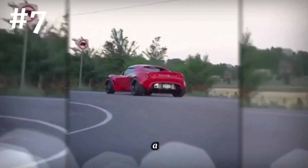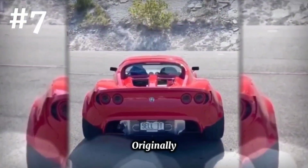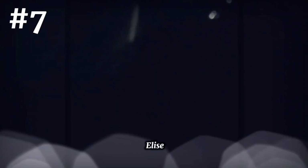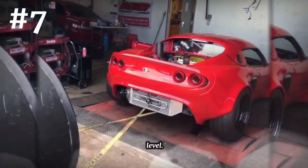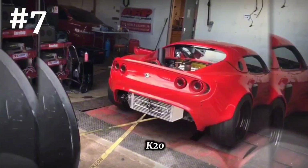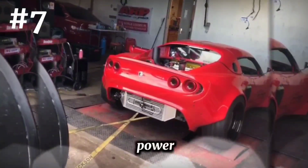The turbo K20 swapped Lotus Elise, built by Etsy Spencer, is a thrilling example of precision engineering and performance enhancement. Originally known for its lightweight chassis and superb handling, the Lotus Elise has always been a driver's car, but this build takes it to the next level. By swapping in the legendary K20 engine from Honda, this Elise gets a significant boost in power and reliability.